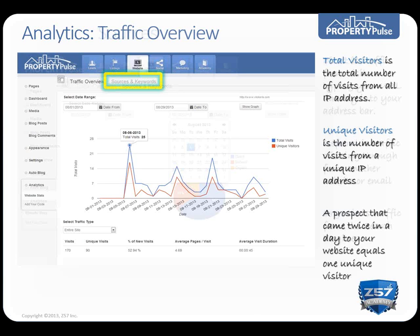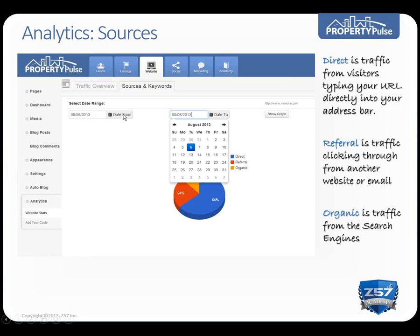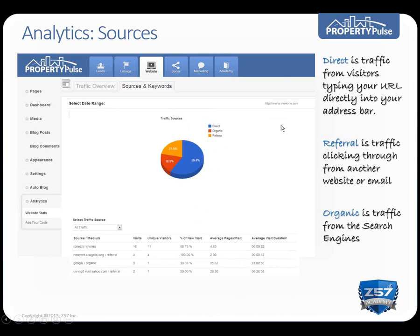Sources and keyword stats allow you to segment our total traffic, grouping visitors by source. So let's focus on the traffic just from the day that we posted by limiting the results to just that day. So the start date and the end date are both August 6th. And then show graph. And see down here we got 4 visitors on that day from Craigslist. So it's like 22% of their traffic. And those are just people that click the ad. They actually click from the ad through to the website.